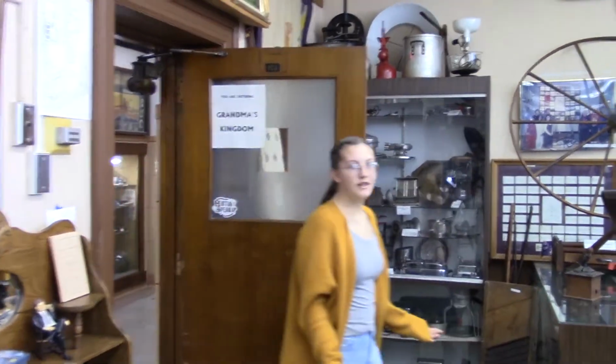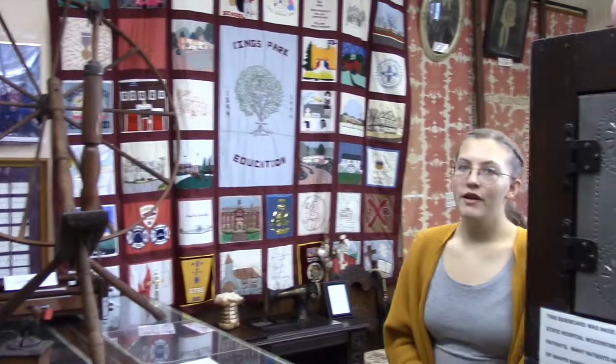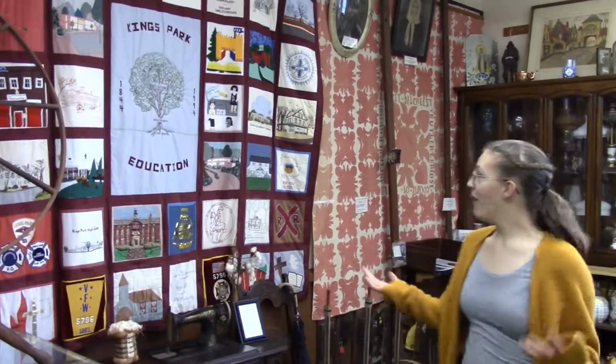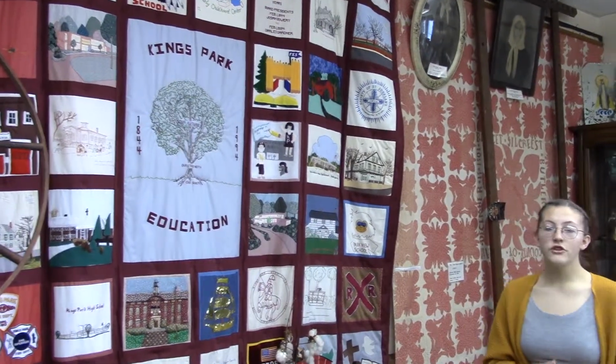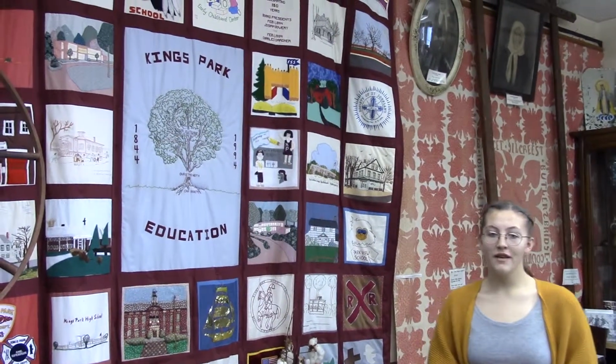Hanging within the room is a quilt. Made by a few dozen women within the Kings Park community, the quilt represents Kings Park. Like a tree, the education never stops, and the growth never stops. If the tree has strong roots and a strong trunk, the tree will endure for centuries. This is why the tree was chosen.